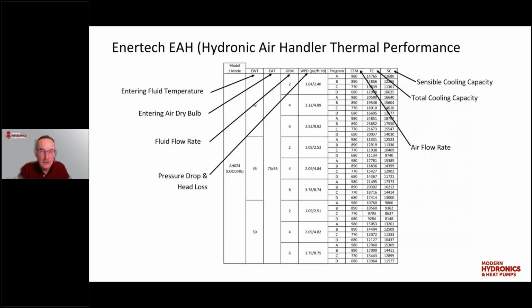Performance data for these air handlers. Again, this is for one of the Enertech air handlers. You've got several parameters here. The model of the air handler, the entering water temperature from 42 up to 50. Here's the air temperature, 73 degrees with 63, I'm sorry, 63 degrees wet bulb. The flow rate that you're pushing through the coil, as well as the pressure drop. So this is all the data that you would use to do the hydraulic calculations on the air handler to make sure that that circuit is getting the flow rate that you want.